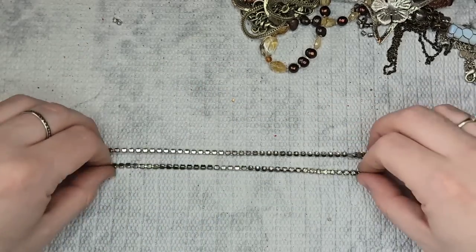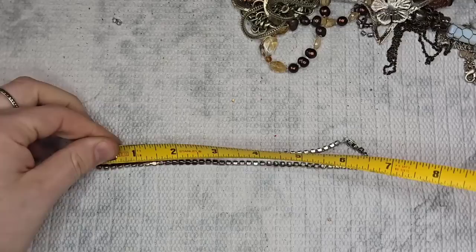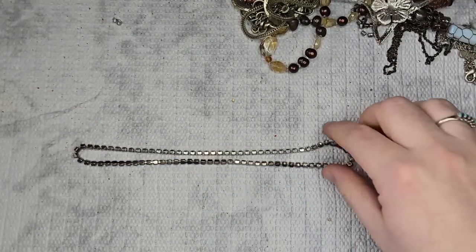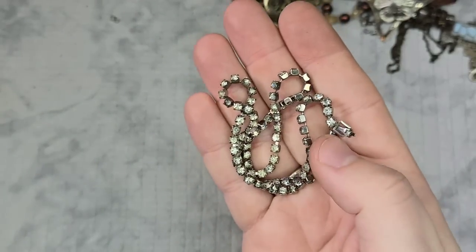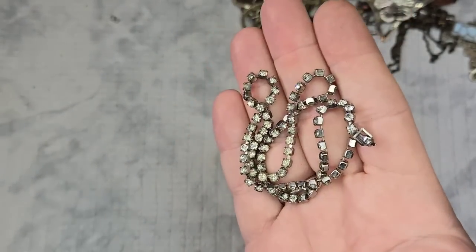Let's get a length on it. Looks like it's on the shorter side, which if it's vintage, that is, you know, pretty standard. It's about a 14 inch, just shy of 14 inch. And let's do $5 on this. This is vintage rhinestones, and all of them are present besides the one on the clasp. Prong set. Really pretty.